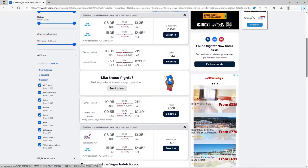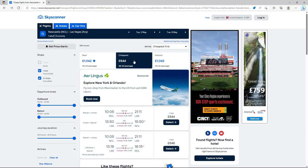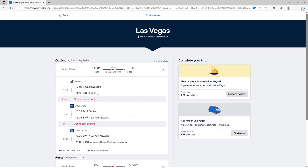So looking on SkyScanner then, how we're going to get from the northeast of England to Las Vegas, Nevada. The cheapest undoubtedly for £644 would be from Newcastle Airport, and would involve two stops. One in Dublin via Ryanair, then over to Newark and then on to Las Vegas. Total journey time 19 hours.